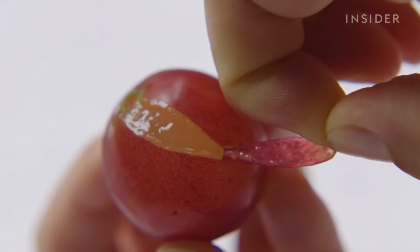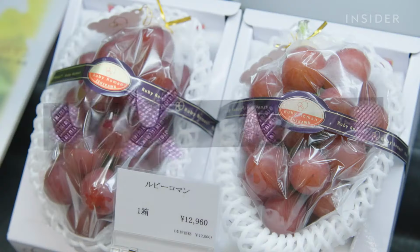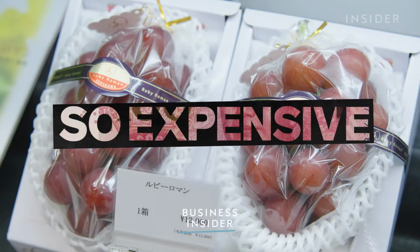But size and color are just 2 of the characteristics that define these luxury grapes. So what else do inspectors look for? And why are these grapes so expensive?